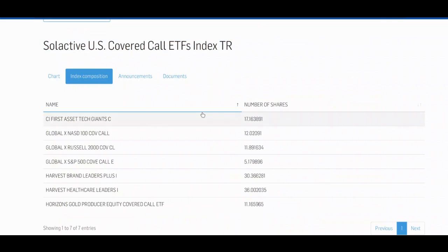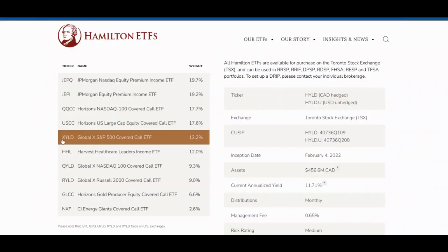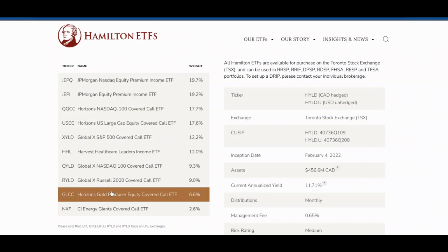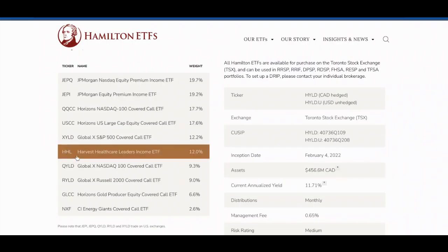Out of the seven original covered calls they held, they still retain five of them. The three Global X covered call ETFs, which are the QYLD, RYLD, and XYLD, are also part of the Selective US Covered Call ETFs Index. So they have retained those three. And in addition, they have retained the Horizons Gold Producers Equity Covered Call ETF, which we can see right here, GLCC. And they have also retained the Harvest Healthcare Leaders Index ETF, which we can see, HHL, right here.